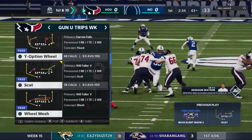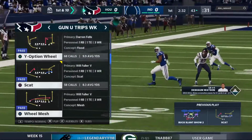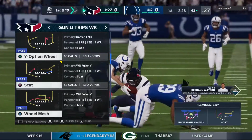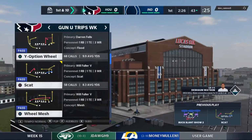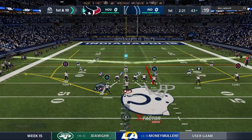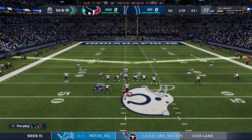Not only have they completed a couple on this drive, but they peeled off some pretty good chunks of yardage, too. Absolutely great start. Two nice plays in the pass game. Now can they continue to feed off that? Back-to-back good plays have them on the move on first down.